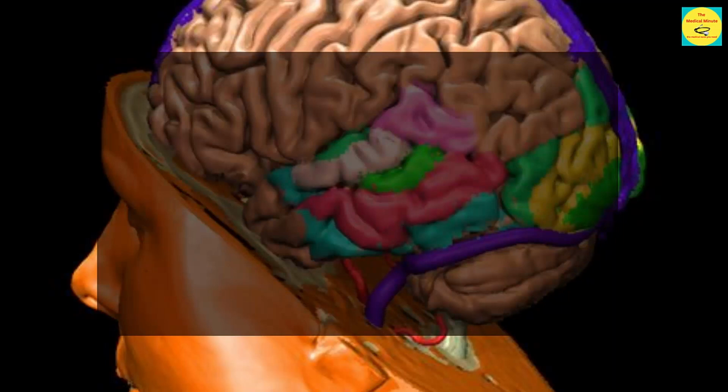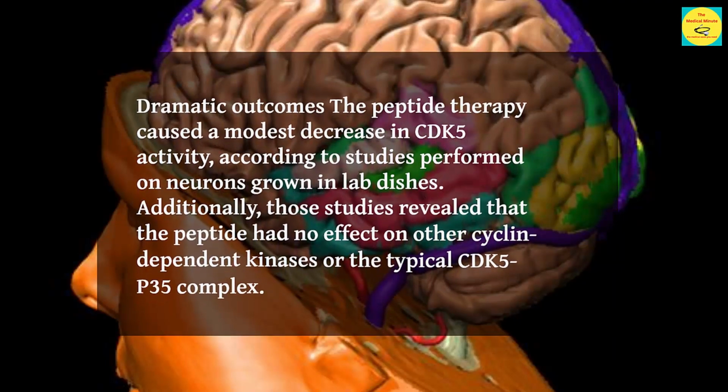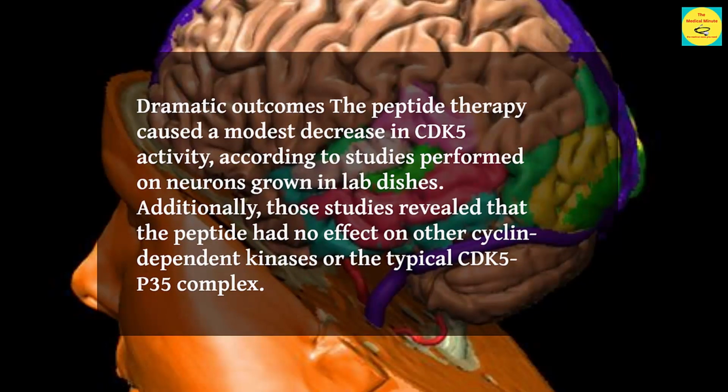Dramatic outcomes. The peptide therapy caused a modest decrease in CDK5 activity, according to studies performed on neurons grown in lab dishes. Additionally, those studies revealed that the peptide had no effect on other cyclin-dependent kinases or the typical CDK5-P35 complex.